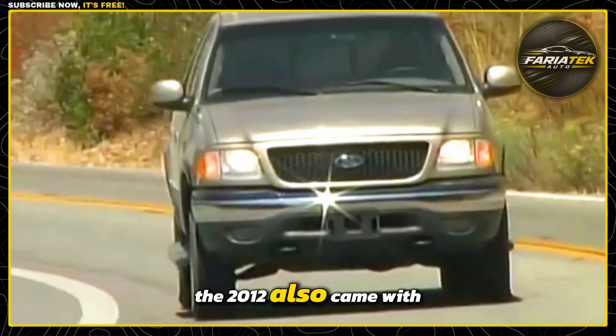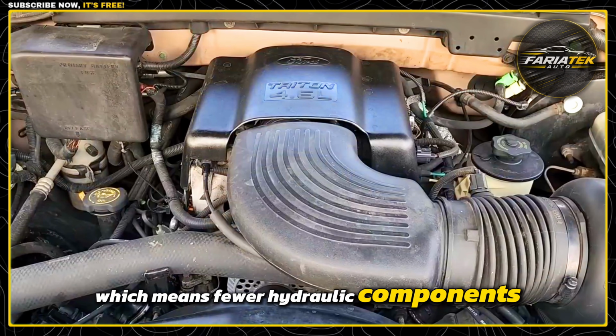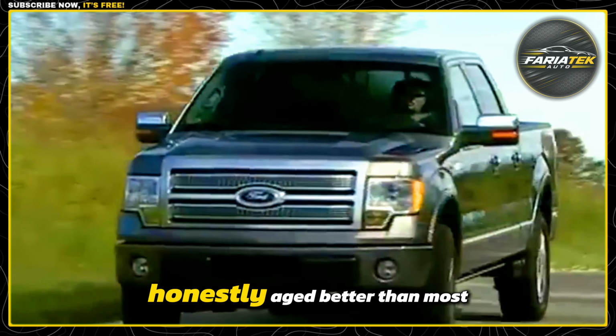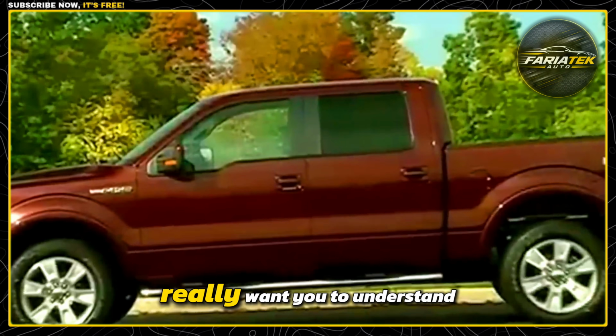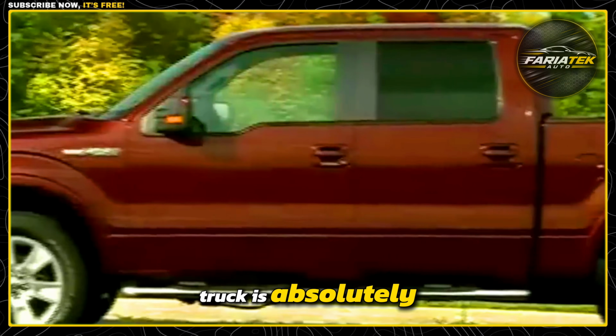The 2012 also came with electric power-assisted steering, which means fewer hydraulic components to fail, a slightly better fuel economy bump, and a steering feel that honestly aged better than most trucks from that era. But here's the thing I really want you to understand. The aftermarket support for this truck is absolutely absurd.